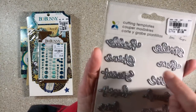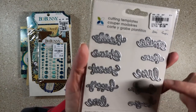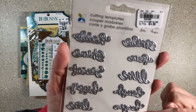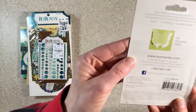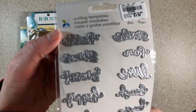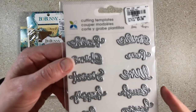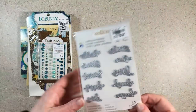For $4.99, I got Hello, Shine, Sweet, Happy, Love, Smile, Fun, Live, Laugh. I don't know what this bottom one says, honestly. It doesn't matter. I really like word dies. That's something that I'm having a lot of fun with. I know that a lot of you are into shapes, but I really like sentiments on my cards, and I like to punch them out and layer them up and emboss them and do all kinds of stuff with them.